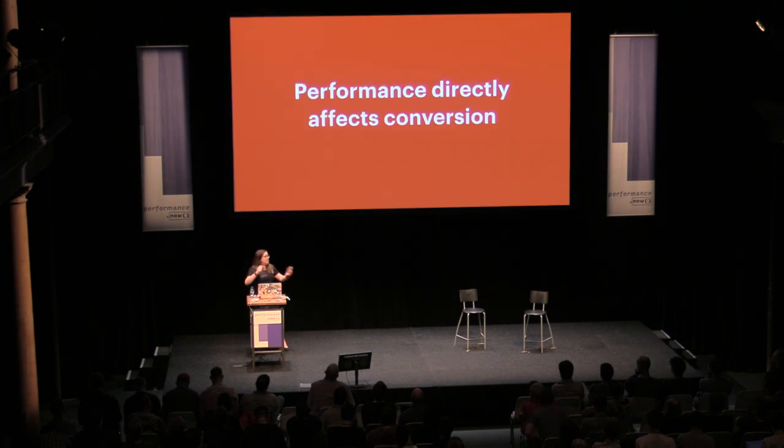This is kind of a no-brainer, but it's really good to see direct evidence on our conversion rate that performance directly affects the conversion rate of your website. Go back to your bosses and tell them this and say, we need help. This is important. So the magic number for us seemed to be about a 200 millisecond reduction in DOM content loaded.